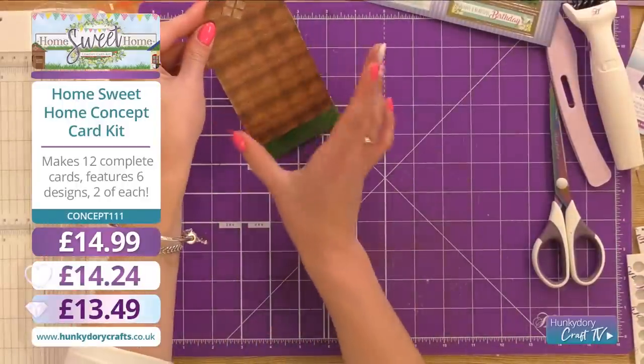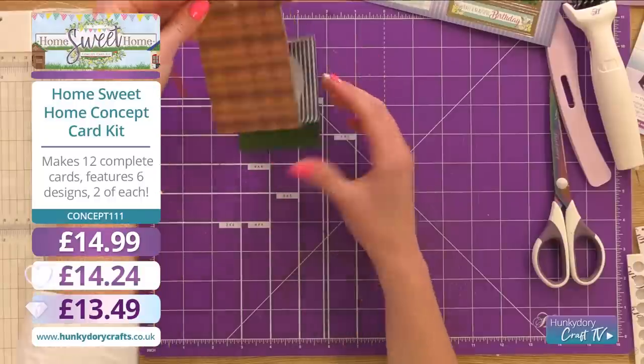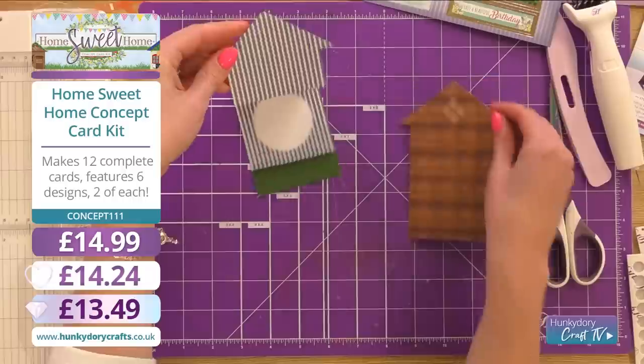Now, we don't want glue anywhere near the bottom of our house because there's nowhere that it won't just stick all over the place where we don't want it.